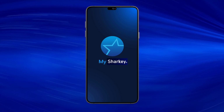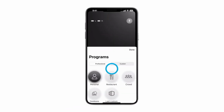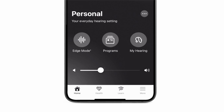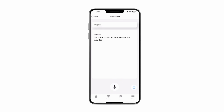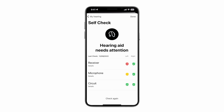The My Starkey app is one of the best hearing aid apps out there as well. It has a ton of great features, and on top of just being able to change programs and change volume levels, you can use the My Starkey app to actually translate different languages into your hearing aids. You can use the transcription feature where you can read what someone is telling you, and it has a self-check feature to identify if any one of the components of your hearing aids are malfunctioning.